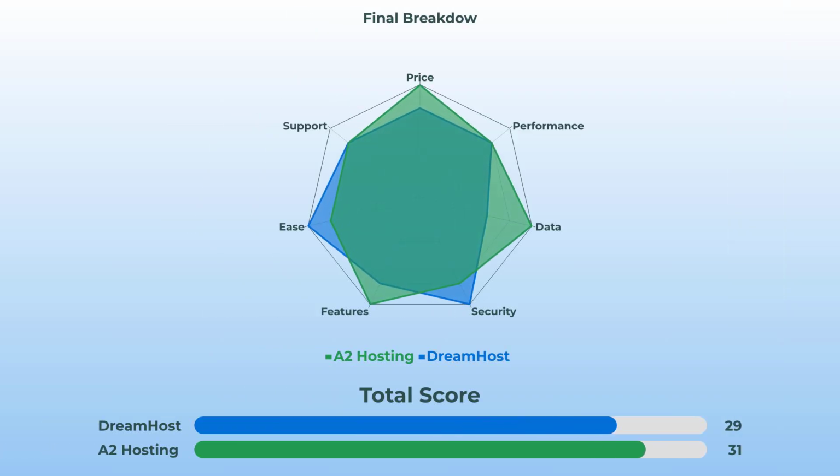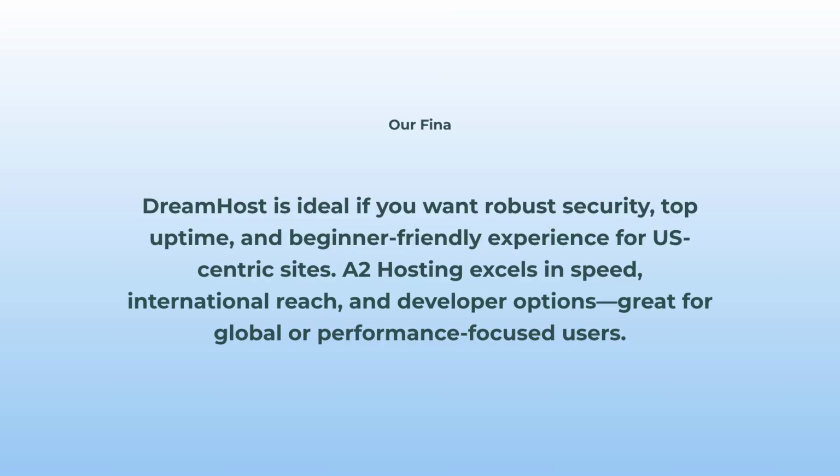Visual time, let's pull up the radar chart where you can see exactly how DreamHost and A2 Hosting stack up in our categories. Like, does one absolutely crush the other, or are they trading blows all the way through? Check it out.